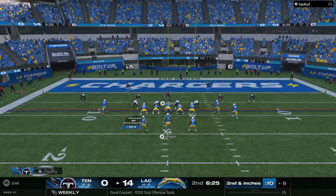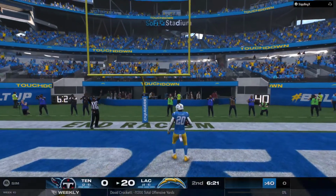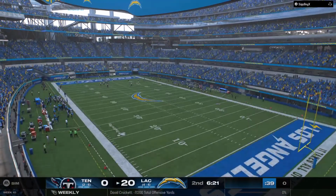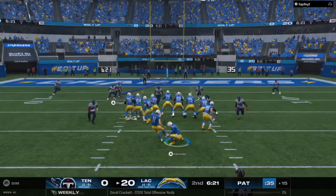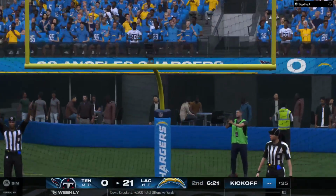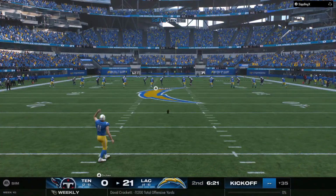Here's 2nd and inches. Up the middle, here comes Pollard. And he's got another one. Tony Pollard. Touchdown, Los Angeles. 3 touchdowns for him. Numbers 6, 7, and 8 on the season. Dicker, good with the extra point. And the Chargers will stake themselves to a 21-0 lead.